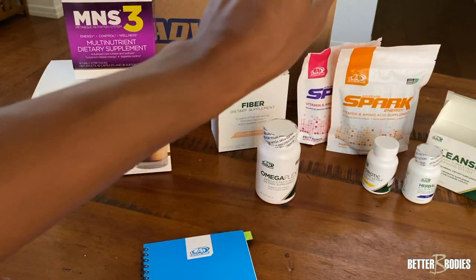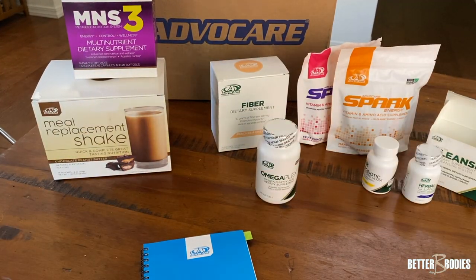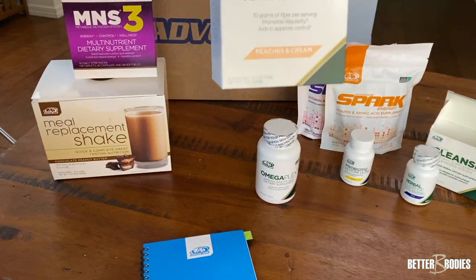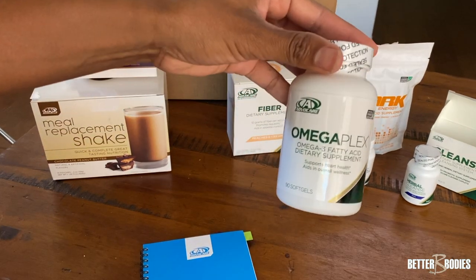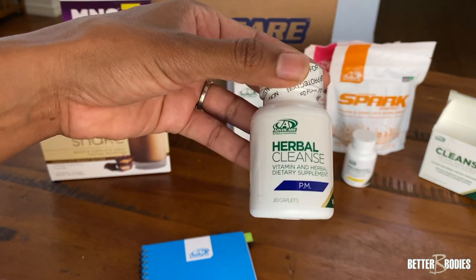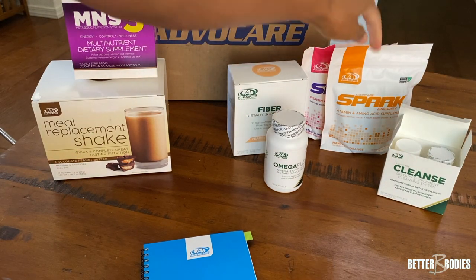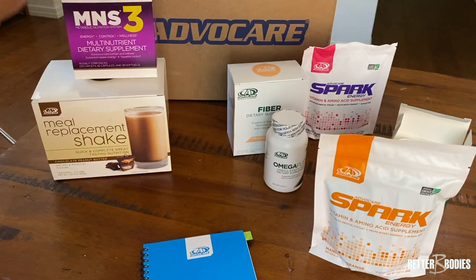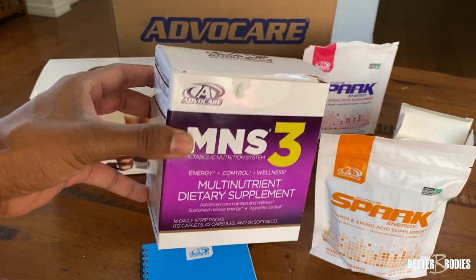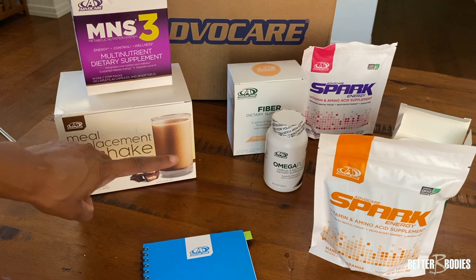You've got your guide. You've got two phases. You've got day one through day 10 of cleanse phase. You've got your Spark, your AM cleanse probiotic, your fiber dietary supplement, your Omega Plex dietary supplement, and you've got your PM herbal cleanse capsule, okay? Cleanse phase. Next, the max phase, which is the metabolic phase, you are gonna continue on with your Spark, and then you're going to incorporate some multi-nutrient dietary supplements, four packs a day, multiple pills in a pack, and have meal replacement shakes for breakfast instead of a full breakfast.